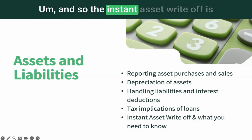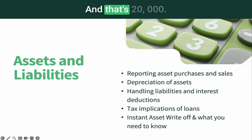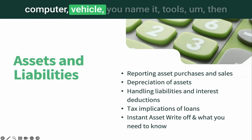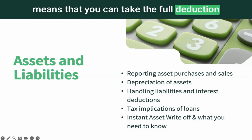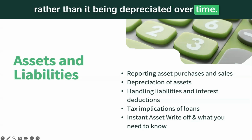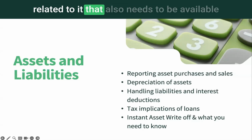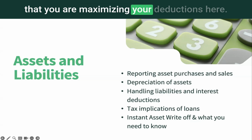And so the instant asset write-off is still available for the 23-24 financial year, and that's $20,000. So if you had spent up to $20,000 on any of these assets, computer, vehicle, you name it, tools, then you can write them off immediately, which means that you can take the full deduction rather than it being depreciated over time. And let's say you've got a loan related to it, that also needs to be available so that we can claim interest and make sure that you are maximizing your deductions here.